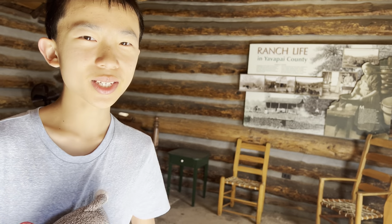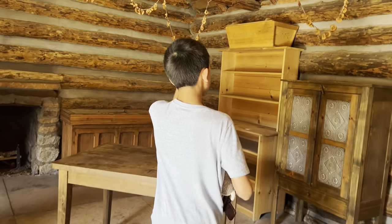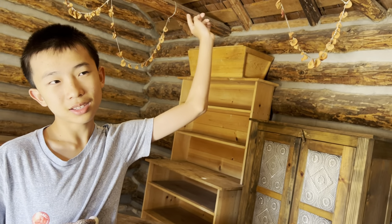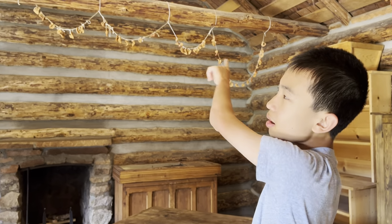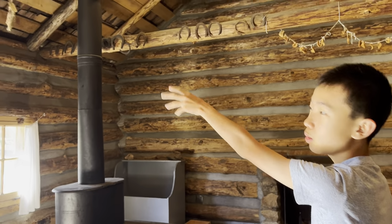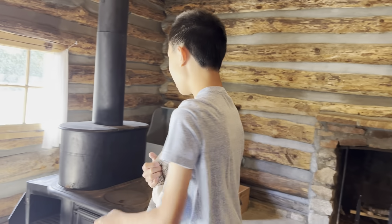Music started playing when we entered. This is the ranch house. Are those potatoes? Wait. They hung food up there? Dried fruit, I think. They hung dried fruit up there, kept their horseshoes. I don't know what those twigs or plants are. Is it rosemary or? I don't know.